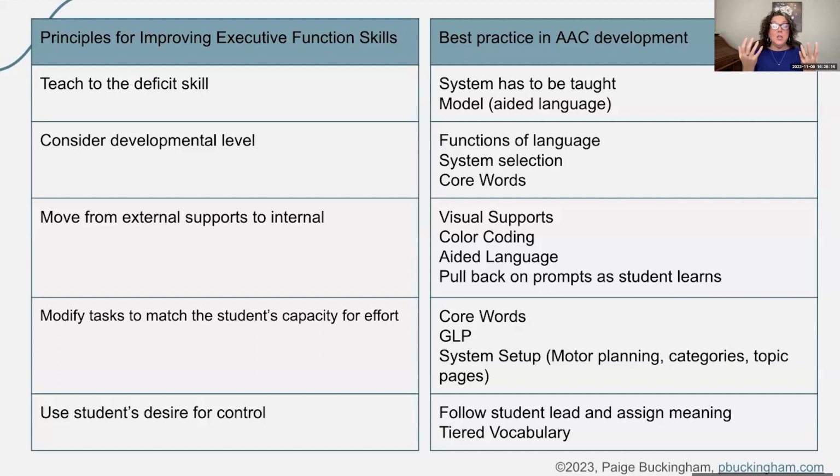Color coding, you know, our systems are color coded. We use yellow for pronouns, we use green for our verbs. And so doing that color coding helps with that internalizing, because if I'm going to do an action, I know I just need to look for a green word. Okay. Aided language does that.